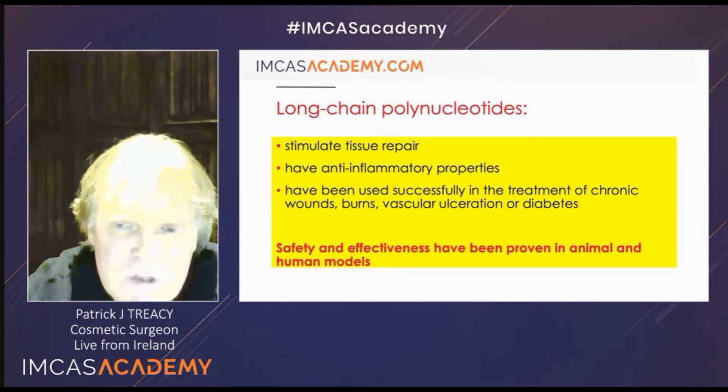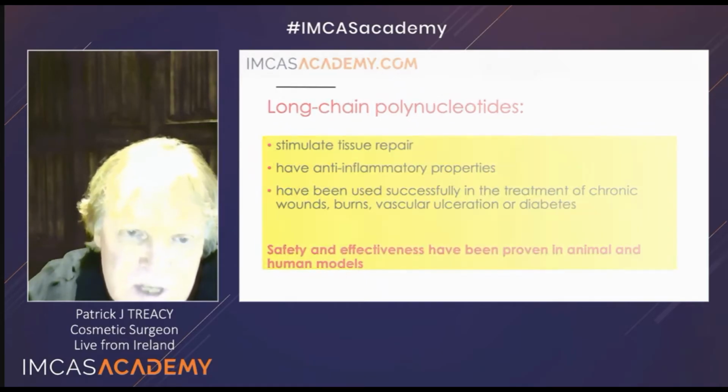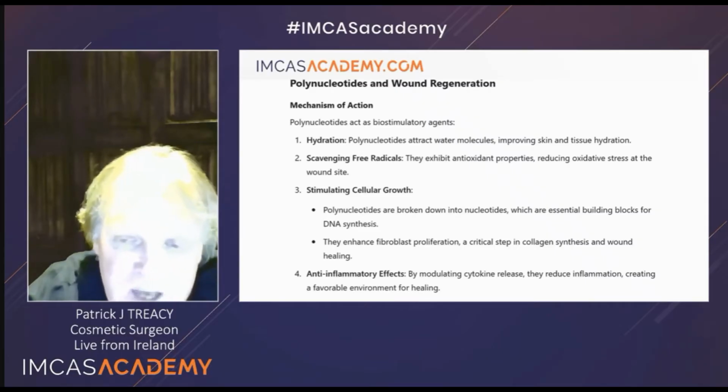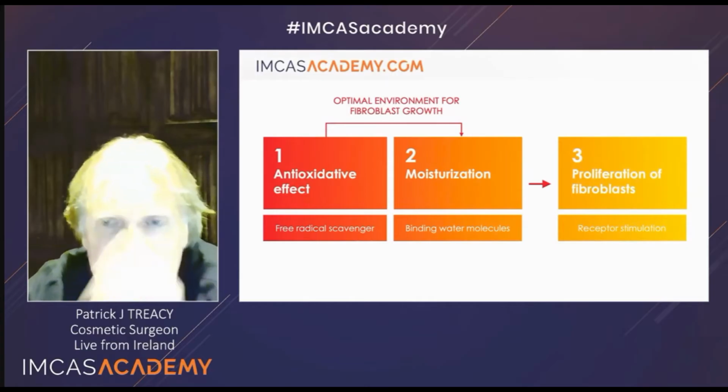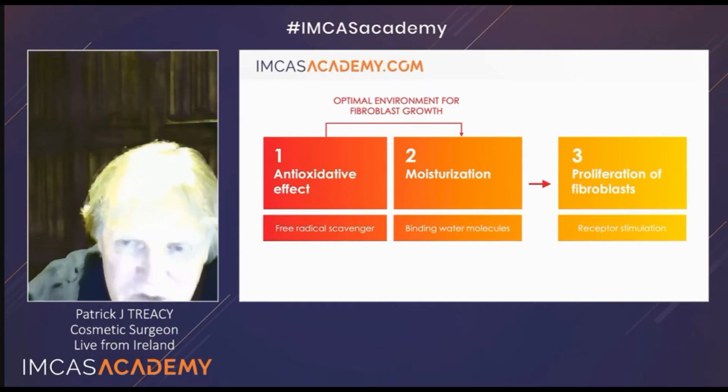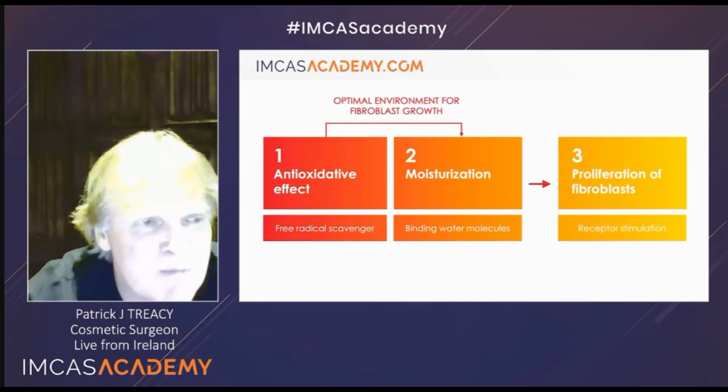So we've used them for quite a long time before in medicine with the chronic, I suppose, wounds, burns, that sort of thing. We know they've worked in sort of tissue repair, and they're involved also, as I said, in hydration, scavenging free radicals, stimulate cellular growth, and obviously the anti-inflammatory effects work by modulating cytokine release. And I'll go into all that just later in it. So we have the antioxidative effect, moisturization, looked at to an extent. Now look at them a little closer, but really what I'm interested in, and I spent a lot of my life as well working on this, is how they affect fibroblasts.